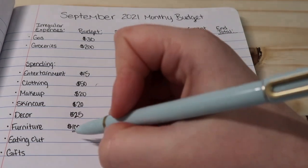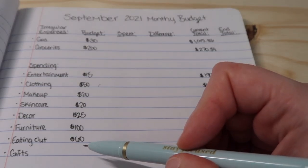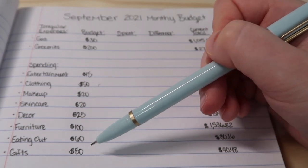For eating out, we are going to do $60. And for gifts, we are going to do $50 because I do have someone's birthday coming up and I want to be able to get them a gift for that.